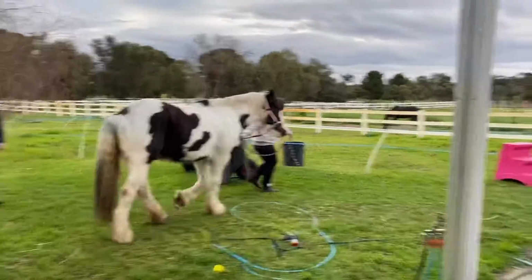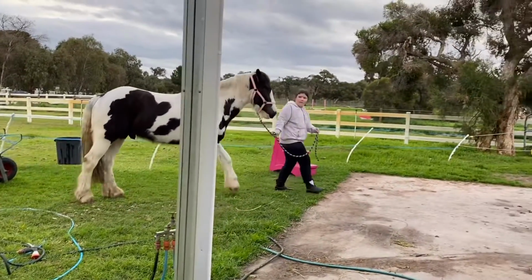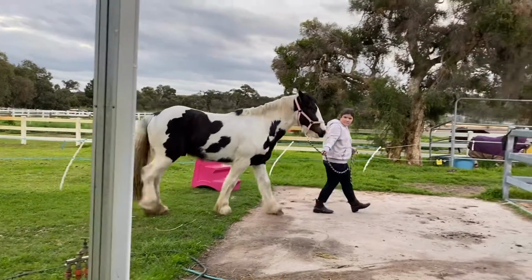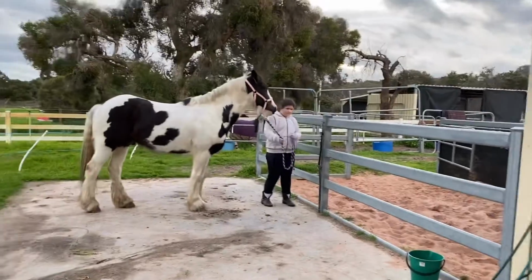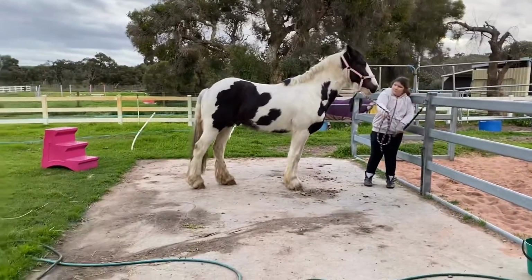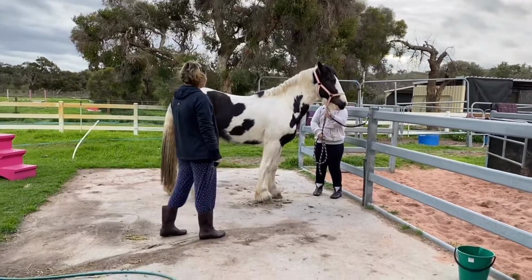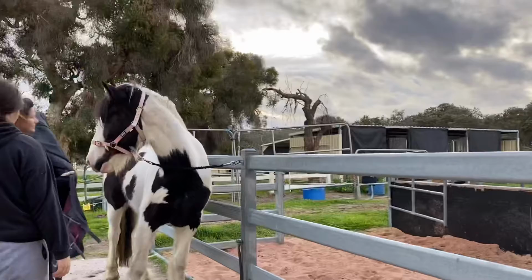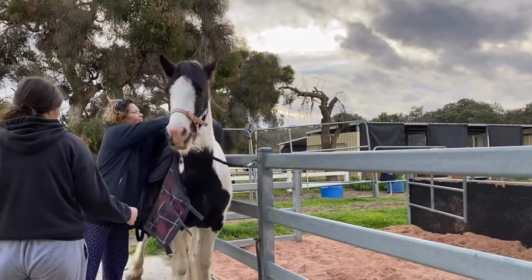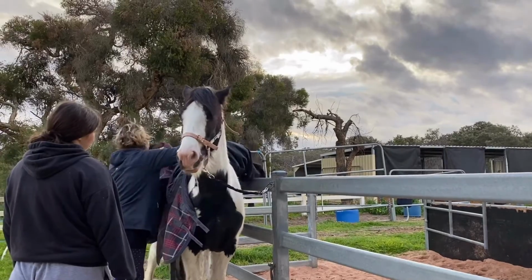So now I'm taking him to tie him up so he can do his rugs, because the last owner said we should tie him up to do his rugs because he gets a bit scared with that. So Mum was putting the rugs on because I didn't know how it was going to be, and it was safer for Mum to do it.